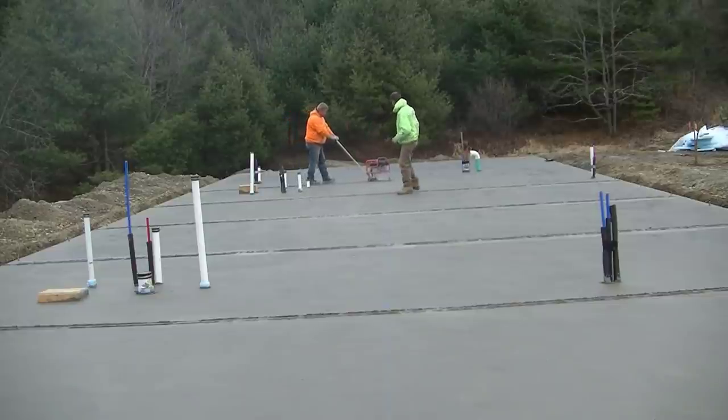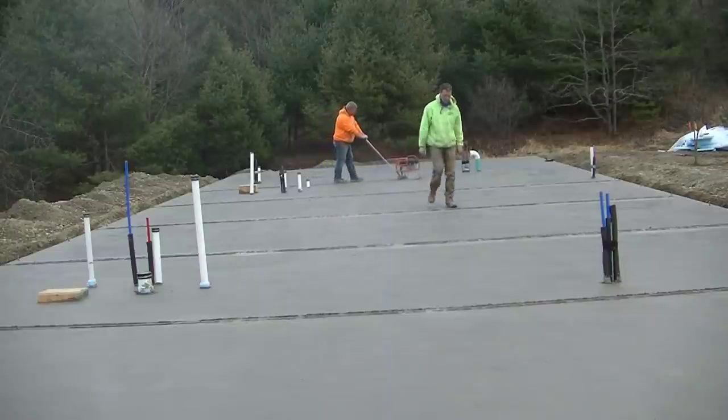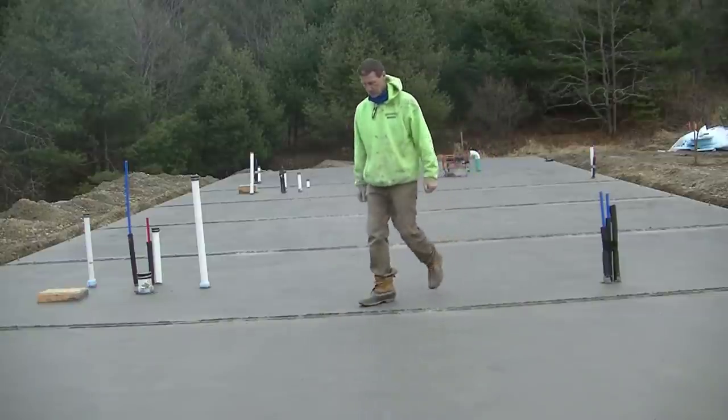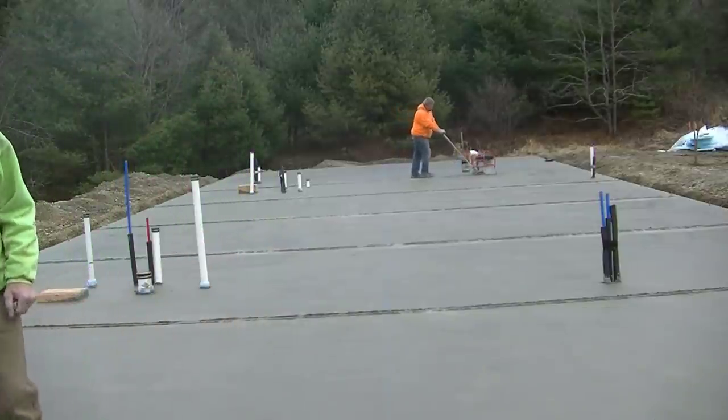Setting it back down in the original cut when the saw is still running is really the key. Getting used to doing that so you're not off just a 16th or an 1/8 of an inch when you set it back down in there is what takes a little bit of practice.